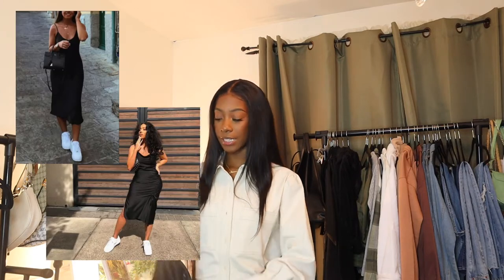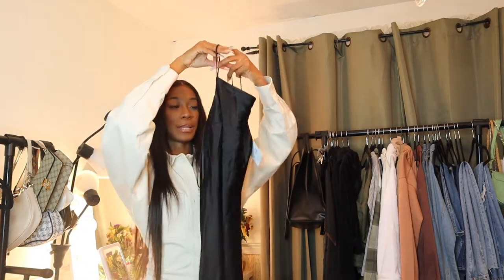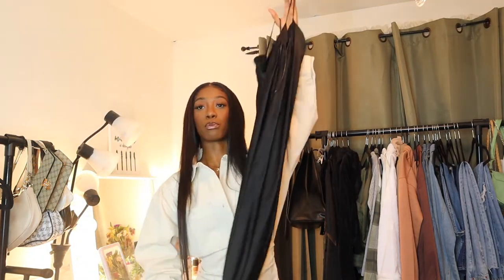So the next item that I got, I definitely feel like this is not the right season for this, but I wanted it when I saw it in the store, and I thought it would fit me a certain way. I'm gonna show my inspiration for this on the side. I just got this black satin slip dress, and it comes down really, really long. I'm guessing maybe that's why I don't like it. I wanted it to hit right below my knees, and this hits right above my ankle.